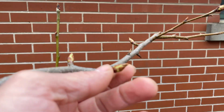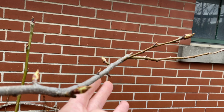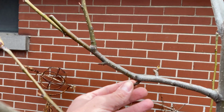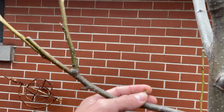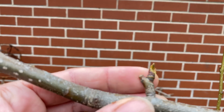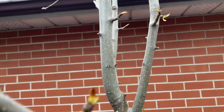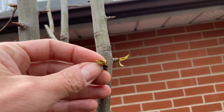Some of them are still good, like this whole branch has good ones, there's 4. These ones are good. That one got eaten right there. I think that one got a little bit chewed up. These ones up here got eaten.